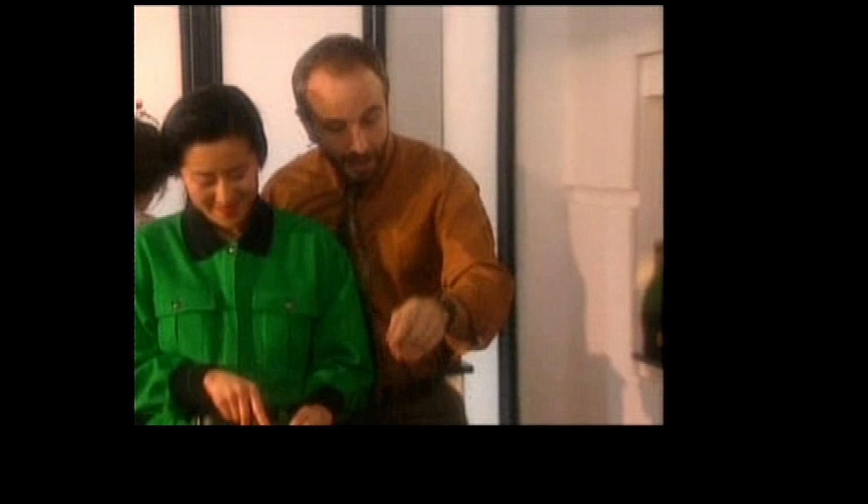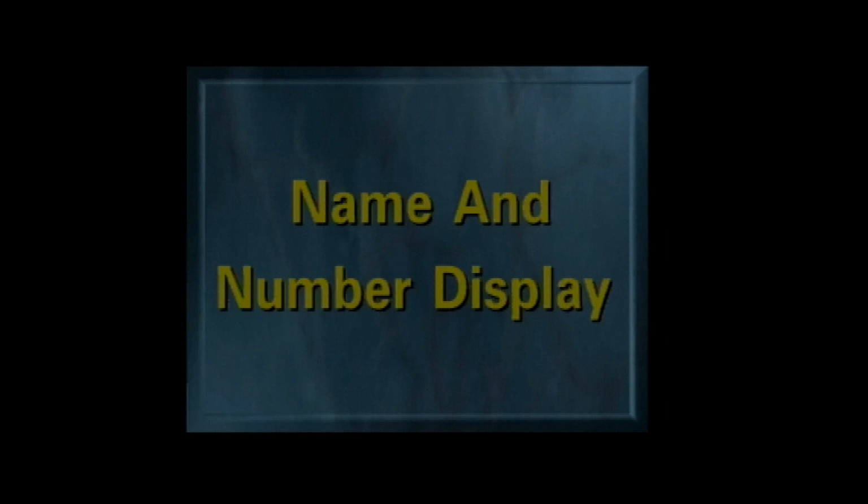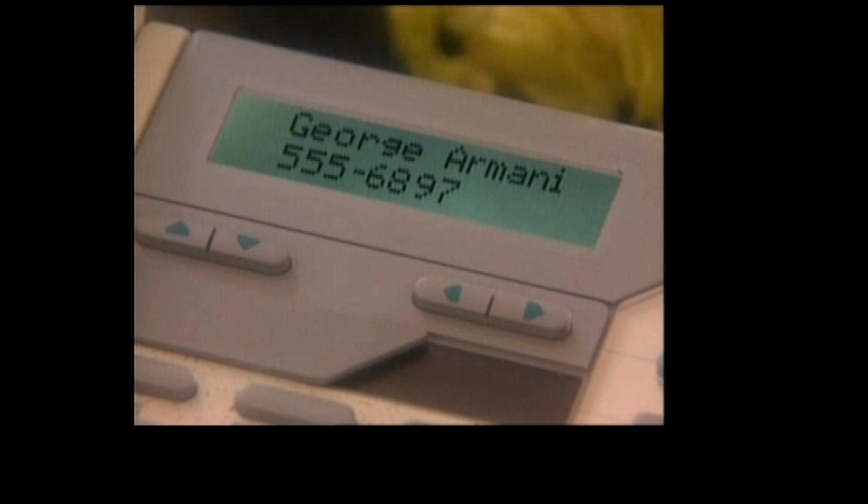Paul! Our new caller identification service lets you see who's calling before you answer. Now, if it's for someone else, you don't have to drop what you're doing.